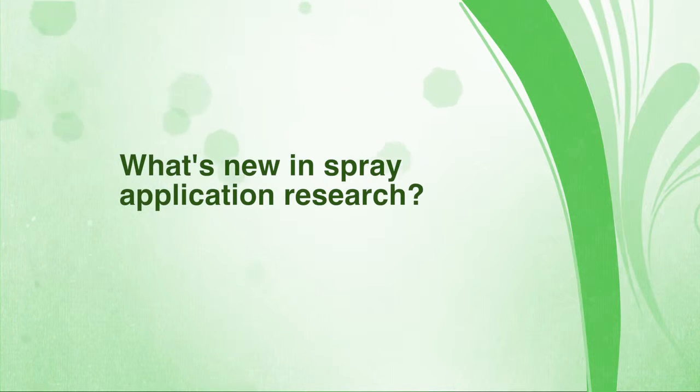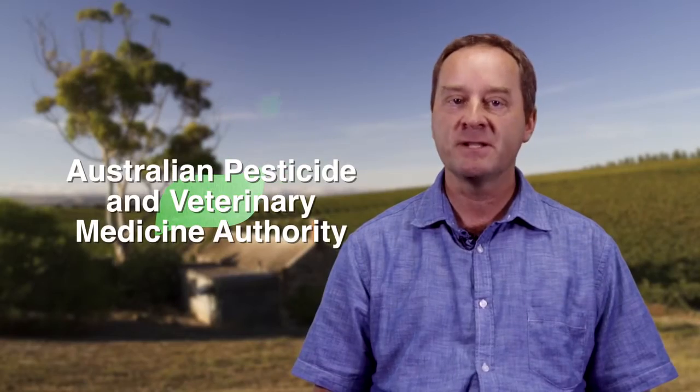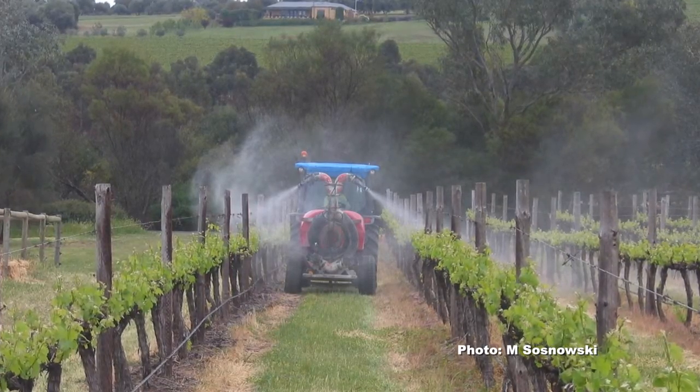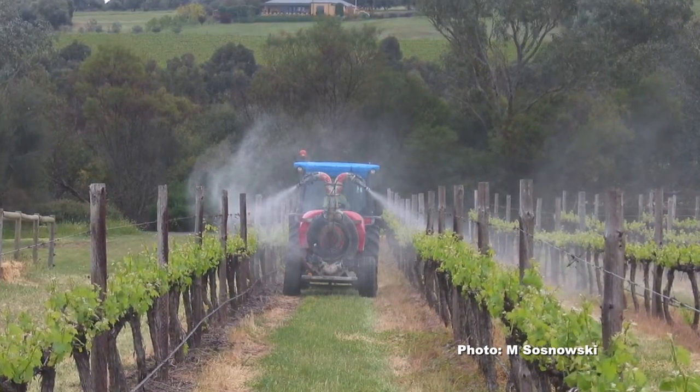GWRDC has invested in a large research program over 5 years at the University of Queensland in Gatton, and we're looking at many different drift reduction technologies: nozzles, adjuvants, and various other ways of improving, through the equipment and the chemistry, what we're doing on the crop. All of the data from this project will be provided to regulators such as APVMA so that they can see how much chemical lands in the canopy, how much is mid-row and how much is lost to drift downwind for each drift reduction technology, or DRT.